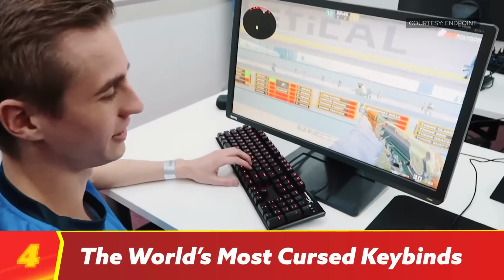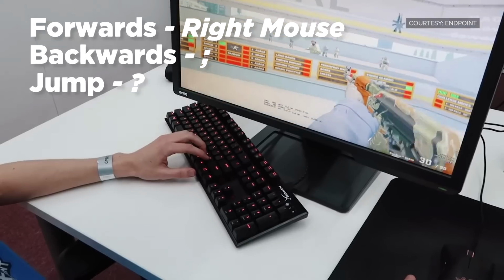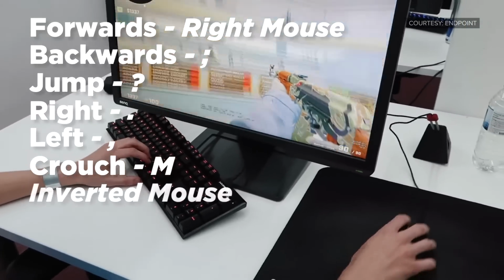These are my controls. I move forward with right mouse. I move backwards with, I don't know what it's called, but this one. I jump with the question mark. The dot is right, left is the comma, M is crouch. And I play inverted mouse as well.